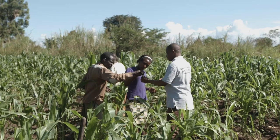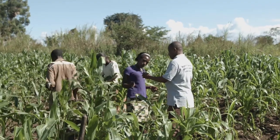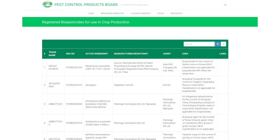We've registered a number of biopesticides and other alternatives that farmers can use. To give the farmers the information, the list of the products that have been registered is available free of charge on our website, where they can access and see what alternatives they have for the control of the pests. So they don't have to use the conventional chemicals as a first resort. It should come last, at the end.